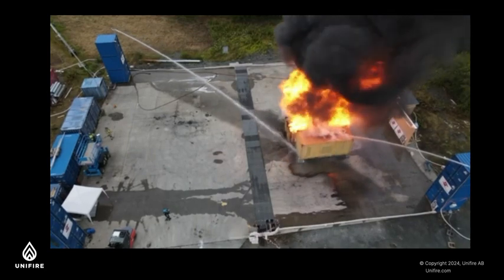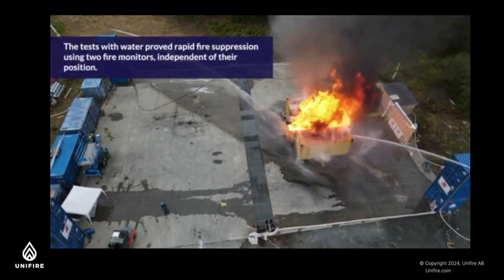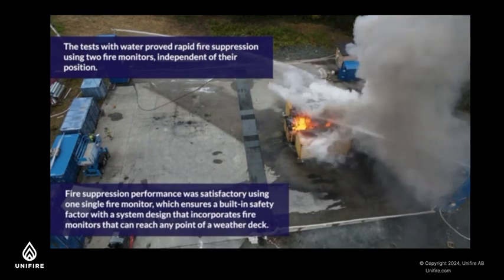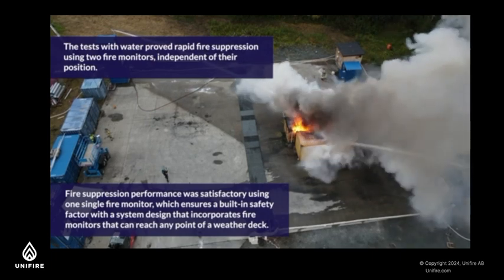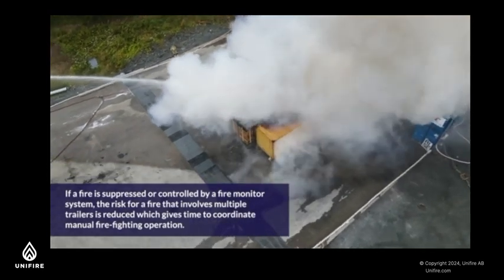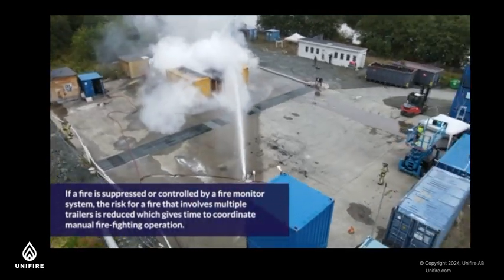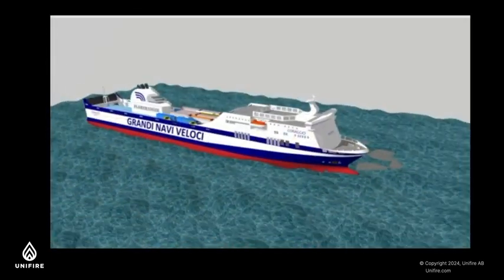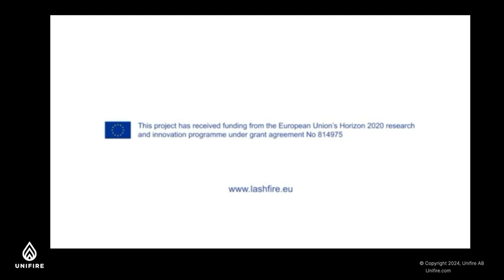Massive fire. The takeaways are that, as expected, rapid 30-second intervention was much more effective than waiting 5 minutes. And also that using 2 monitors from opposing angles was significantly more effective than a single monitor. It was also established that even a single monitor was able to successfully cool and contain even the 5-minute pre-burn fire tests with 1,250 liters a minute at 5 bars. But again, 2 monitors were able to do that much faster and even extinguish that fire very quickly.